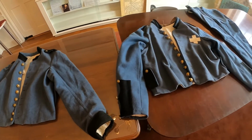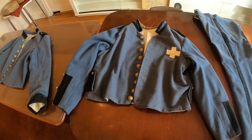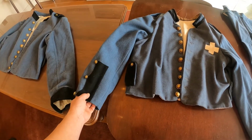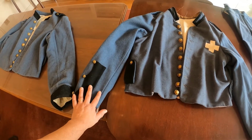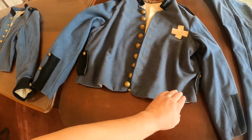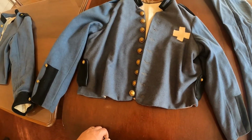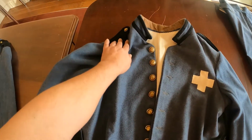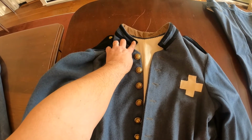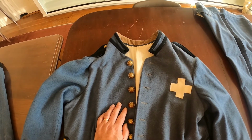This one could either be for the 13th or for the 21st. There are a lot of regiments that have these scalloped decorations on their cuffs. And as you can see, we also have not one, but 2 belts here. And then we also have epaulets trimmed in black, but if you notice now, instead of it being a full collar, this is just basically taped out in black.